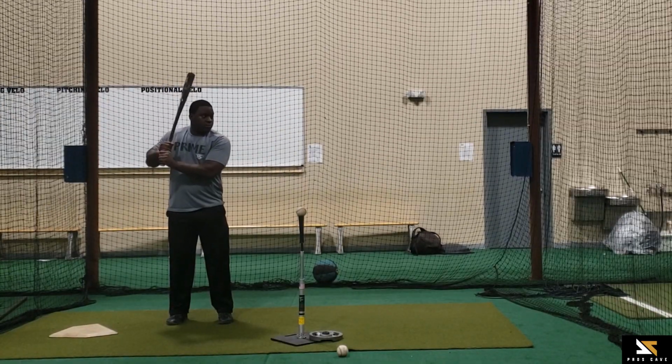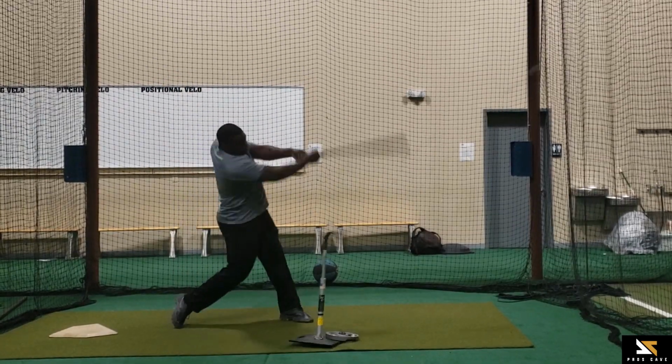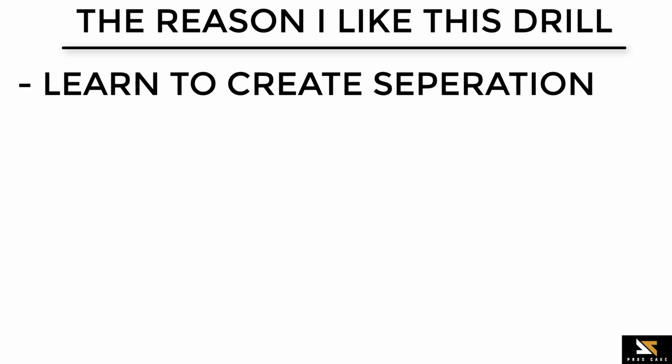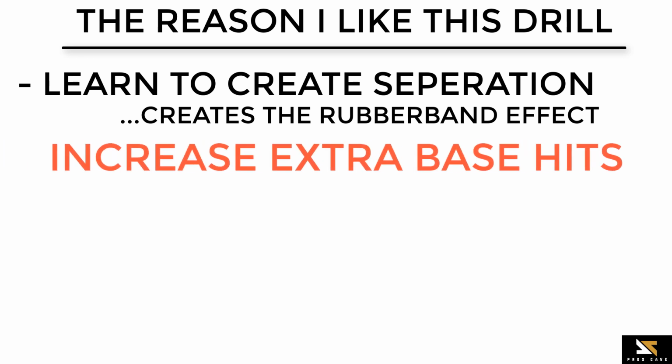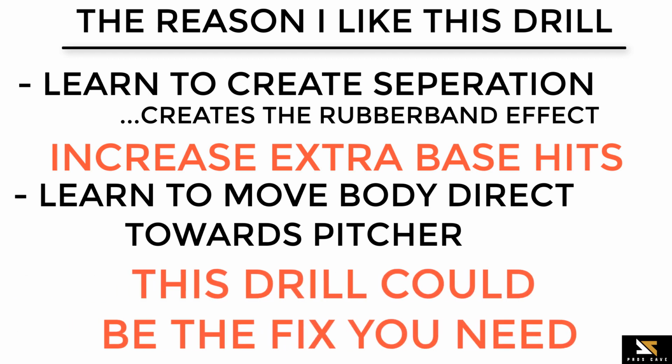And as you start getting comfortable off the tee, try doing it off front toss and then during BP. I really like this drill because you get to focus on creating separation in your load and lower half, which will create that rubber band effect. When you create that rubber band effect, this will allow you to get more into the ball, which will increase your extra base hits. I also really like this because it teaches your body to go directly towards the pitcher. So if your front side is bailing out, you are pulling off, or having trouble staying on your backside, give this drill a try. This drill could be the fix you need.